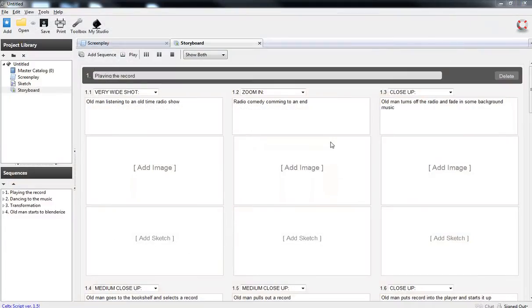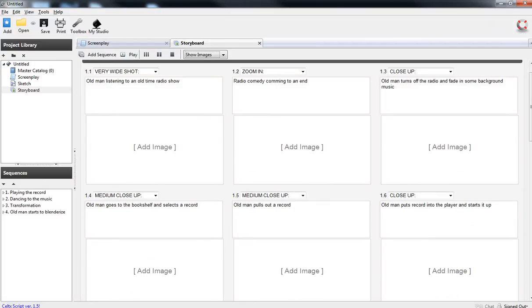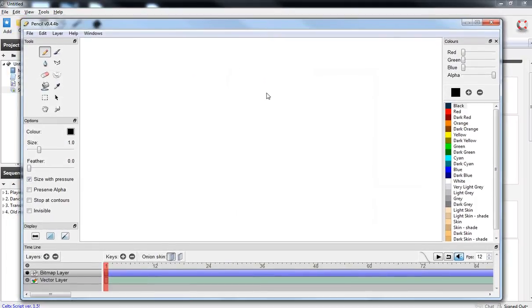I'm just going to show images here, kind of collapse this down. The sketching program is not all that great without buying packages for it, and I didn't really find the sketching in it all that great. So for sketching purposes, I went and found another free program called Pencil. And you'll have to excuse me right at the moment, my pen tablet just kind of died on me.